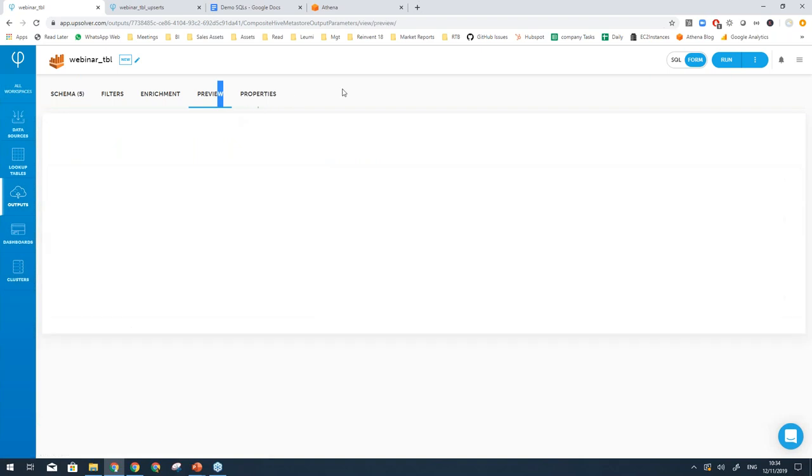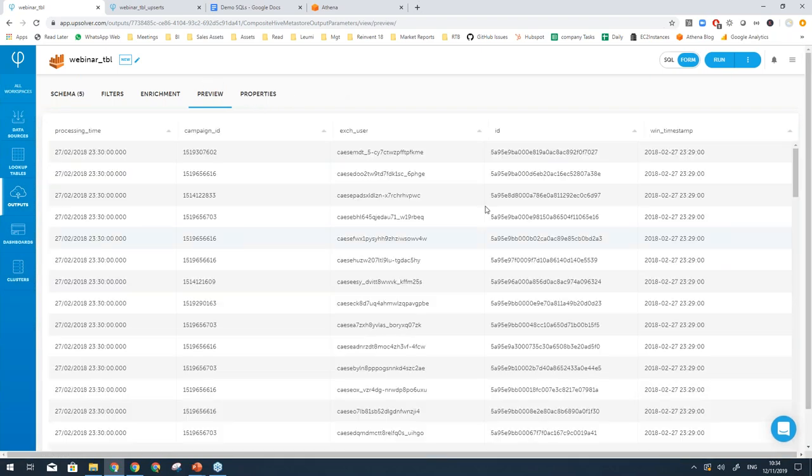I'm going to click on preview. And this is the table that we'll actually create in Athena. You can see it before actually running the ETL. But if I click here on run, we're going to finish the entire process.